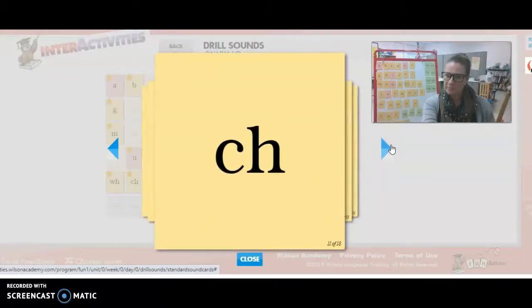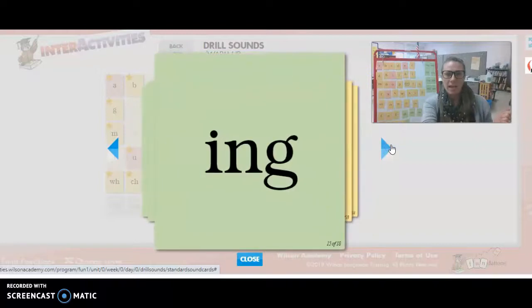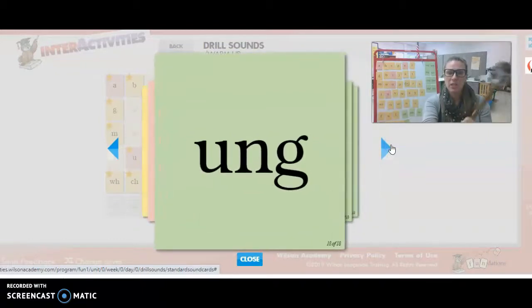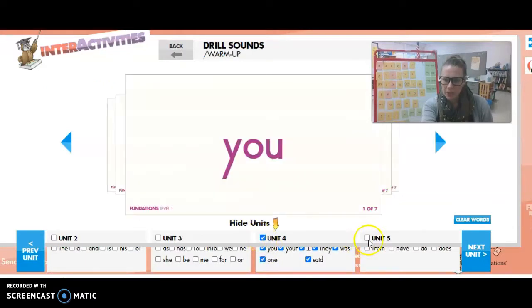That's right, digraphs, baby. C-H, ch. S-H, sh. T-H, th. I-N-G, ing. A-N-G, ang. O-N-G, ong. U-N-G, ung. Great job on that. And next, we are going to do some trick words.